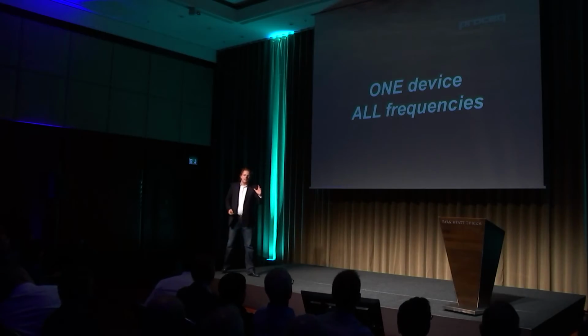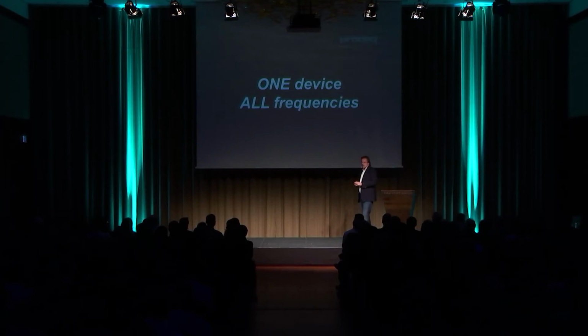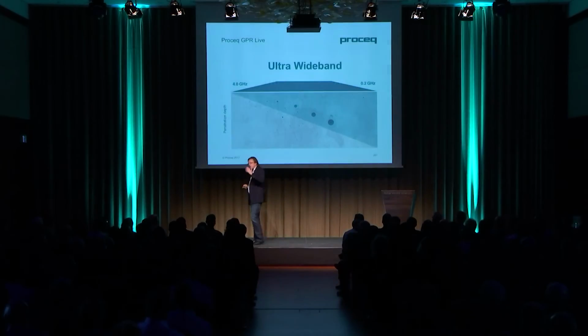And it is not a device where you need to switch between the frequency depending on what you want to scan. No, at all times you have all the frequency available to you. So when you scan with all the frequencies available, it gives you the maximum penetration depths and the maximum resolution. And we call this technology ultra-wideband technology.